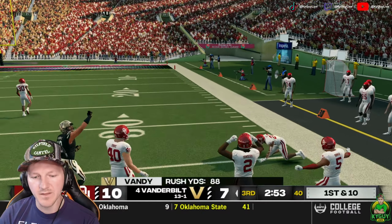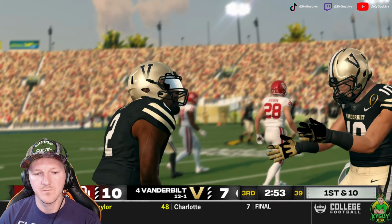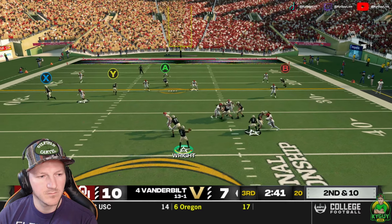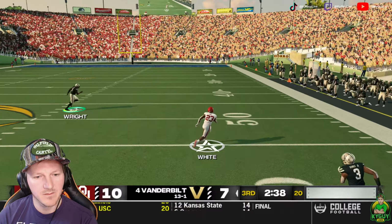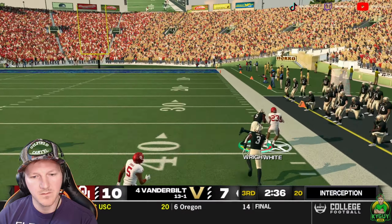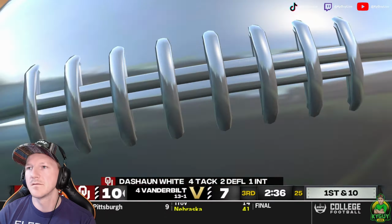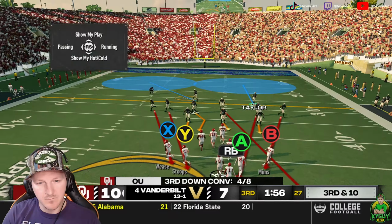There we go. Nice run. Let's see if this offensive coordinator and play caller has learned from some of his. What the fuck was that, bro? No one's gonna catch him. This safety always seems to be in the right place at the right time. It's no surprise that he comes up with the interception here. Why can't I beat Oklahoma?